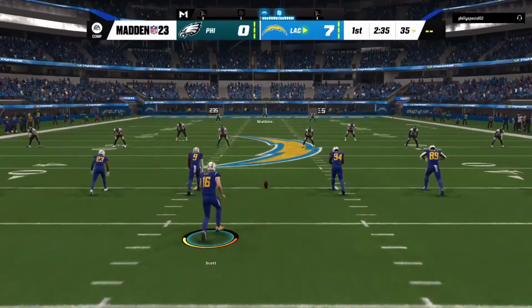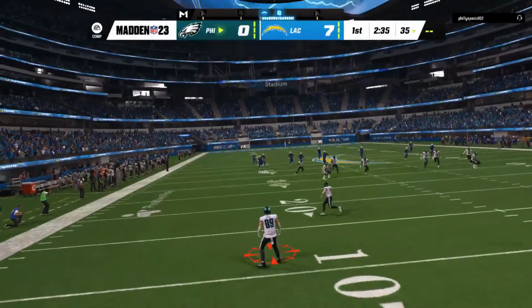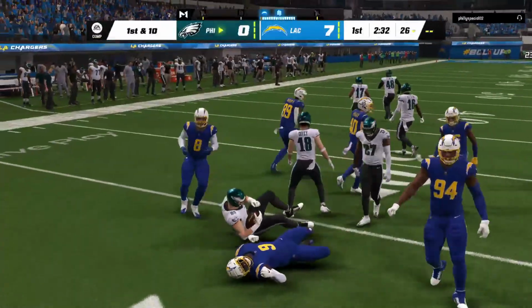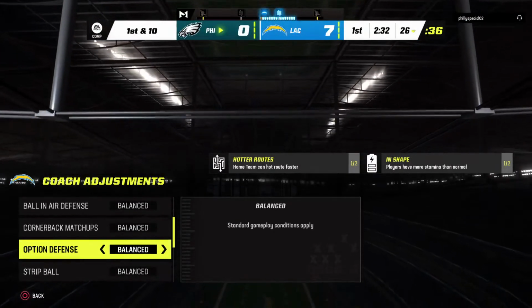The kick unit on here for the Chargers as they will send this one away. Taken from about the 12, and up to about the 26-yard line, just across the 25. They're on the 26-yard line.